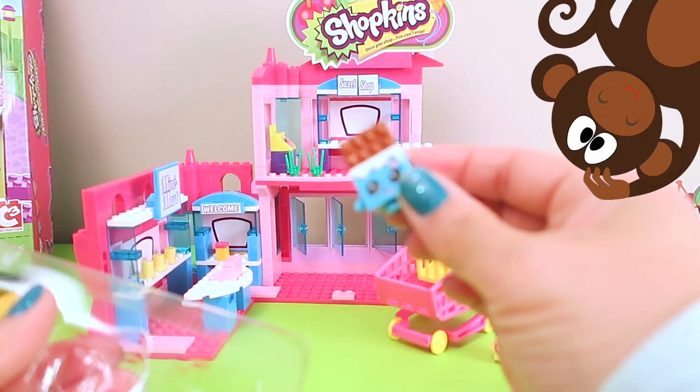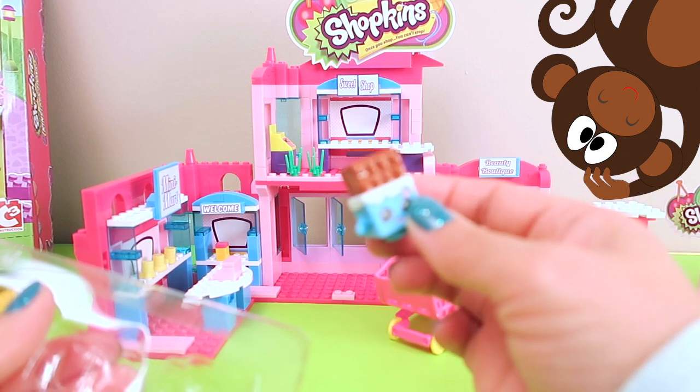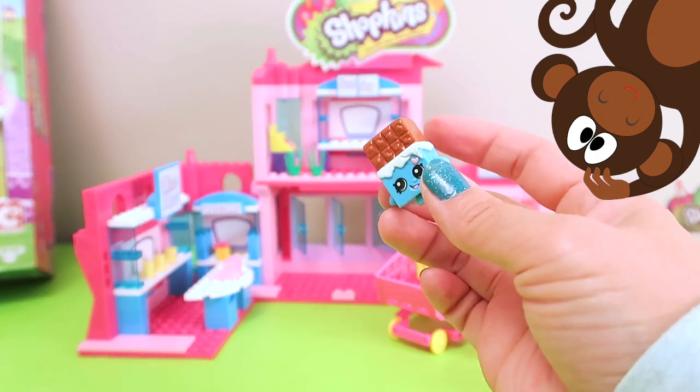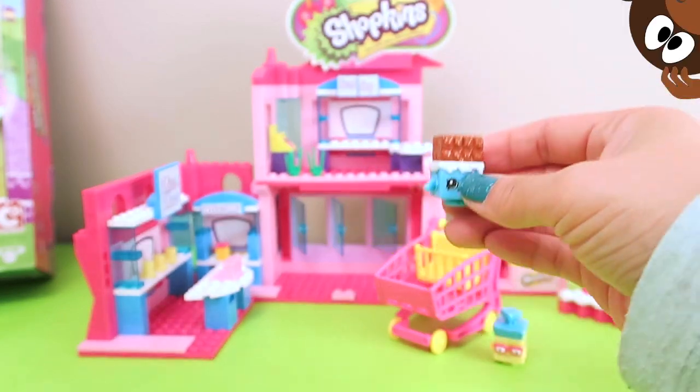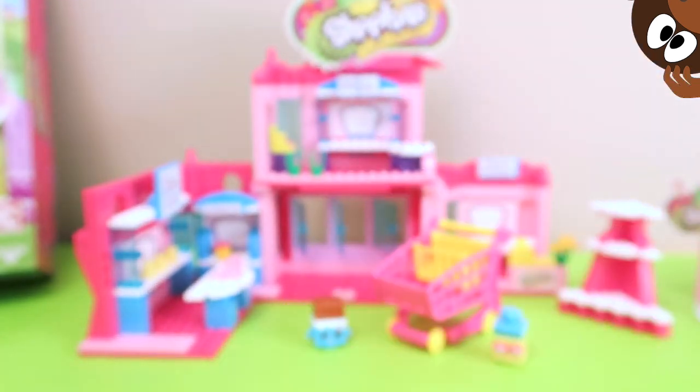Hey, Cheeky Monkey! He stole my name! Do you have any relation to Cheeky Chocolate? I love chocolate. I don't mind that he has my name. Aww, thanks, Cheeky Monkey. All right, let's put Cheeky Chocolate right here for now. Who else do we have?